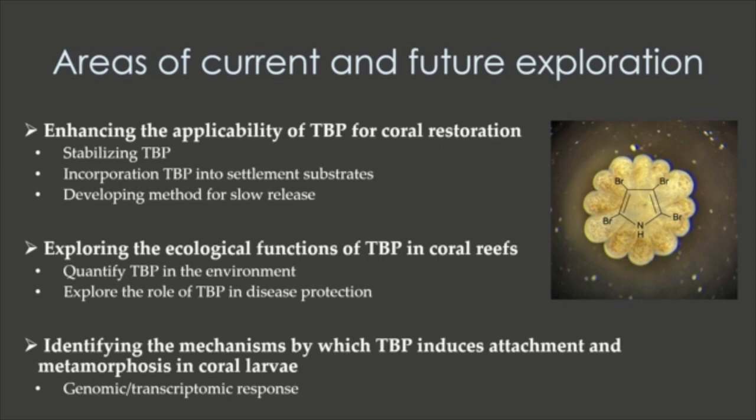Joanna? Things that are usually good for settlement usually mean that they're going to be useful for the coral later on. So any ideas in terms of how it will affect survival and growth, and what is it that this compound promotes? Immunity? What is happening?